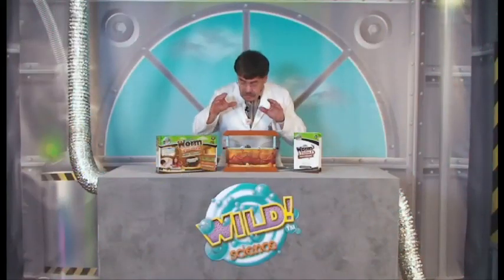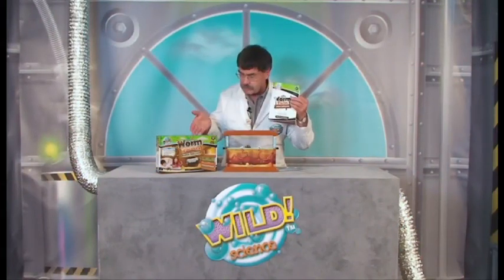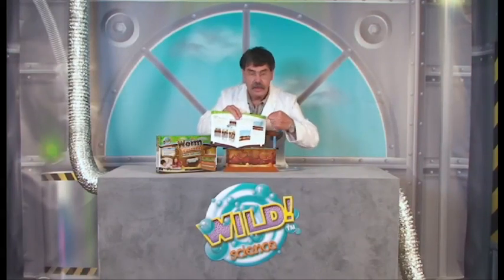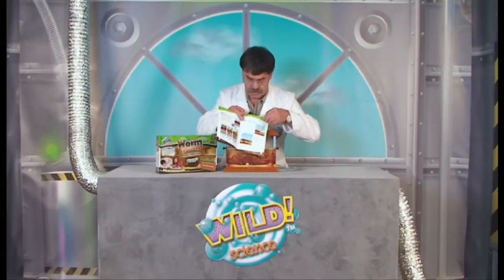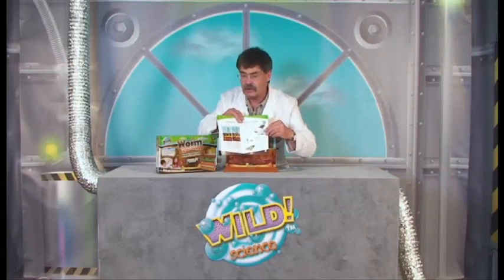Now, if you'd like to know more about the activities that we've just done with this kit, all you have to do is look in the booklet, and the booklet comes in the box. Here's the key and coin activity called worm churn. Here's the activity to do with a sense of taste. And there are many, many more activities in here. Lots more.